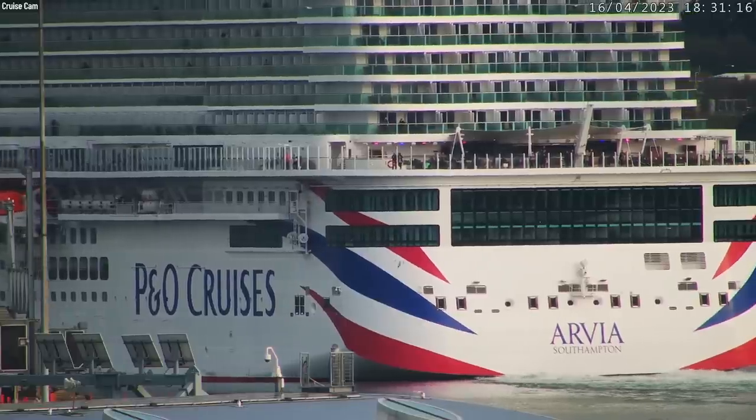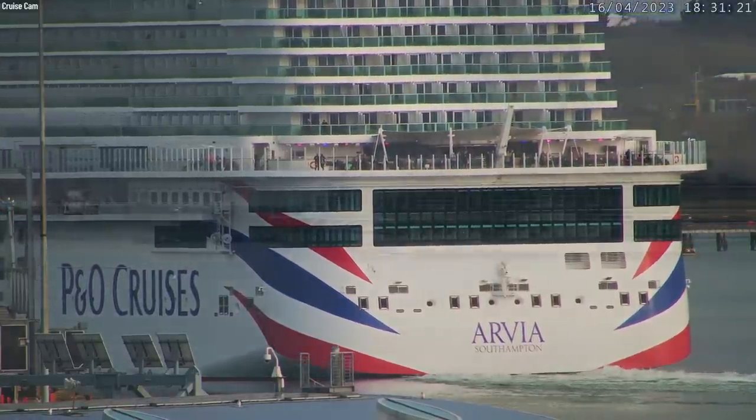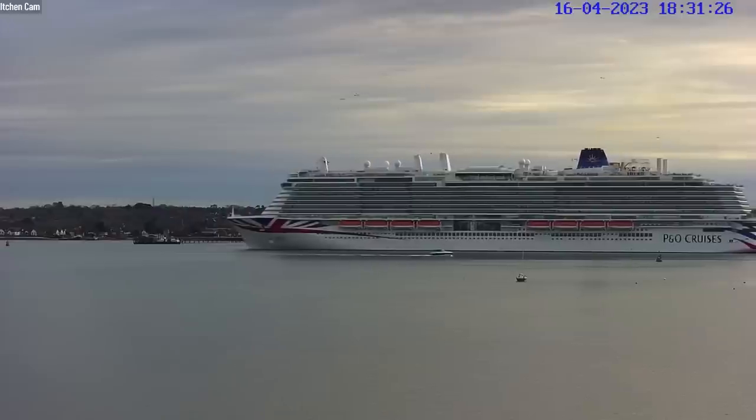You certainly do notice how large these ships are compared to the other ships we get here in port, shipmates. Definitely very large cruise ships. Lovely powerboat there coming up the water. That's a decent size as well.